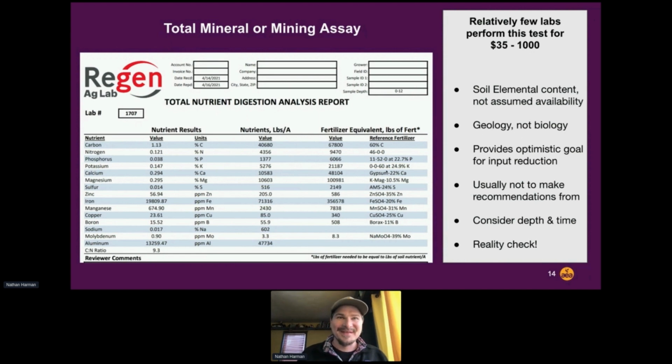So this is not really to make recommendations. It's just a way of actually telling yourself, all right, it's there. If I can get the roots to it, if I can get the biology activated, then this gives you that comfort to move forward.